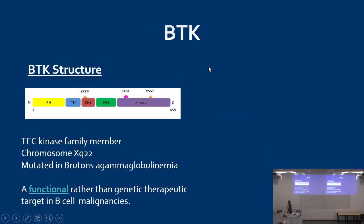So BTK itself is a gene that lies on chromosome X and is 659 amino acids long. It has 5 different domains, and the important ones in terms of tirabrutinib are the kinase domain, to which it irreversibly binds, and also the PH domain where it connects to the cellular membrane.